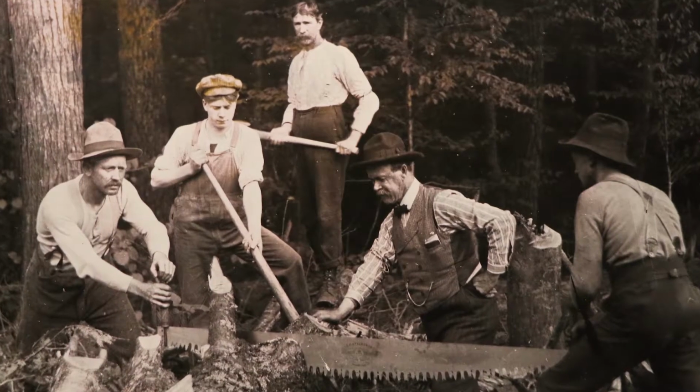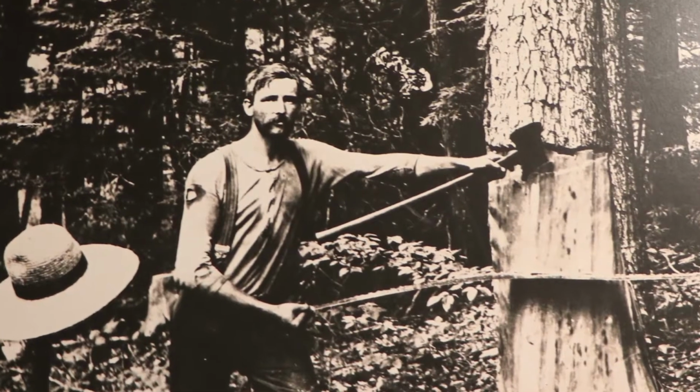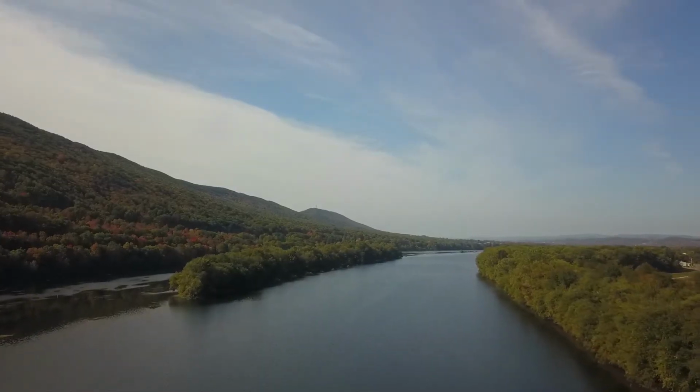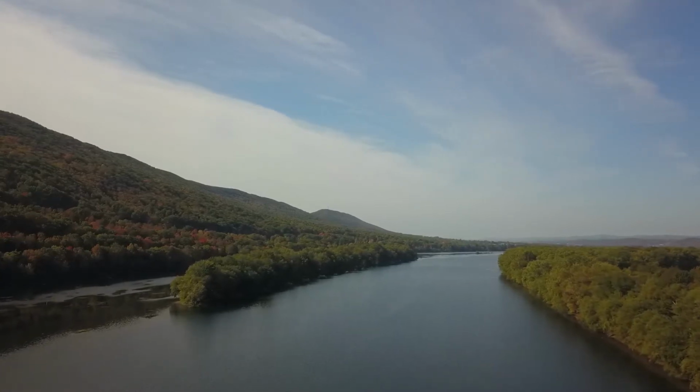The height of the lumber industry in this area probably started around the middle of the 1800s. The location of Williamsport made it a successful logging city because it's situated on a stretch of the Susquehanna River that is relatively long and straight. It doesn't have the twists and turns that the Susquehanna River has in other parts of the state.